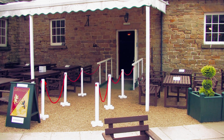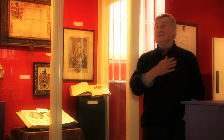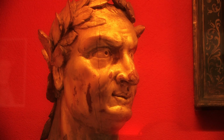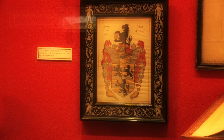You come inside, and then the first case is here, case one in the red room. We have 2.5 rooms here on the ground floor and another room upstairs. Of course, it's red, white and blue downstairs. And in case one, this is all about the Sitwells and the Stuarts and the early Hanoverians. This wonderful gilt bust there of James II was acquired by Sir Osbert Sitwell. It was given to him by the artist Walter Sickert, who thought that Osbert looked a bit like that.